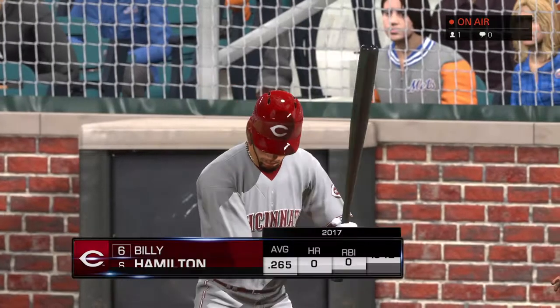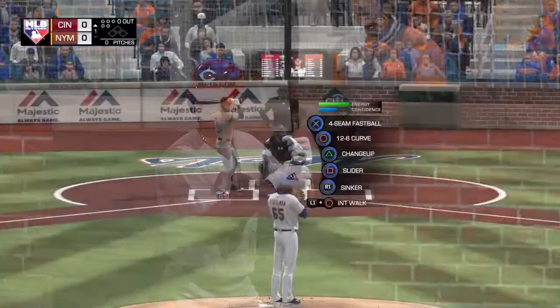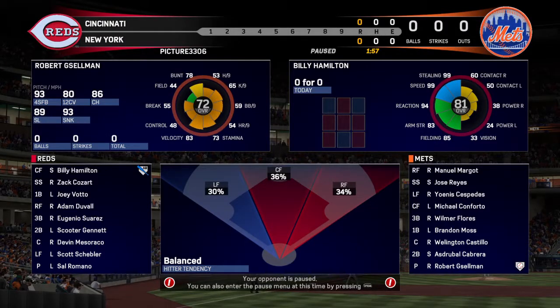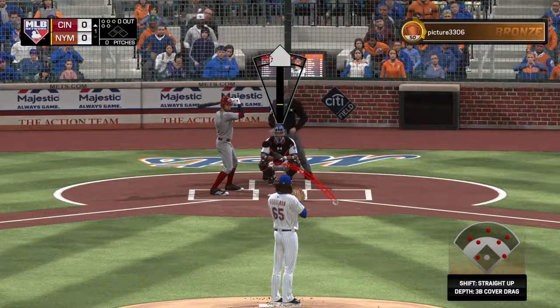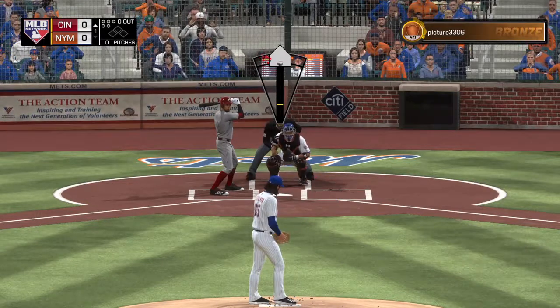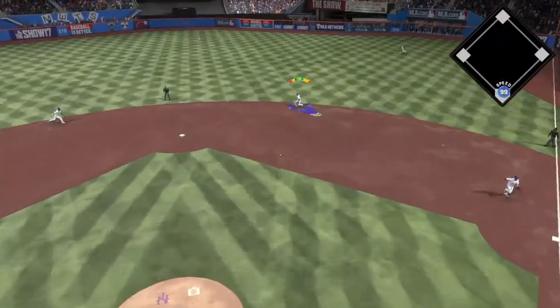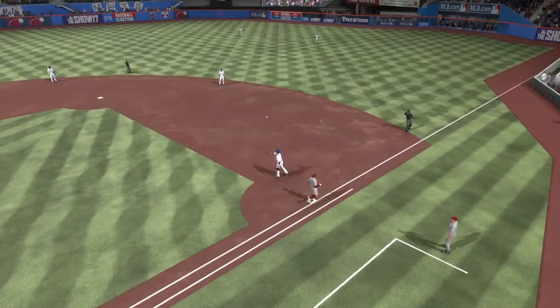Here comes perhaps the fastest man in baseball as Billy Hamilton strides forward to get this ball game underway. Center fielder number 6, Billy Hamilton. Hard hit ball to second. Cabrera's there, and a good throw gets him, one gone.